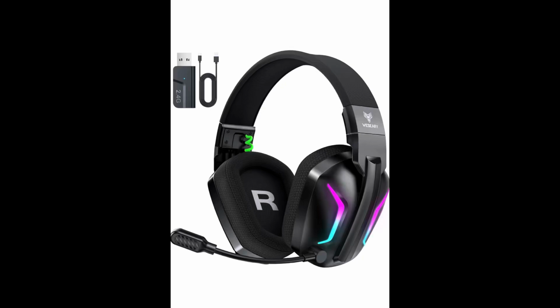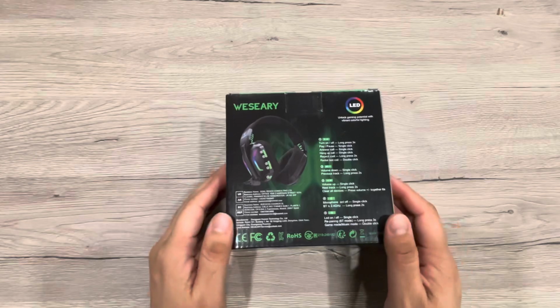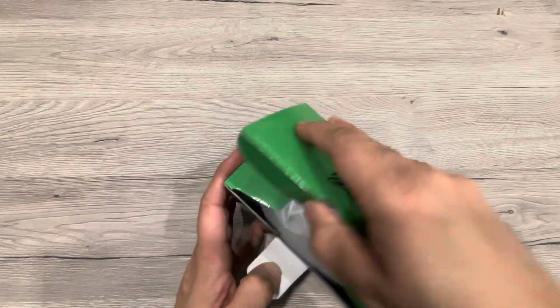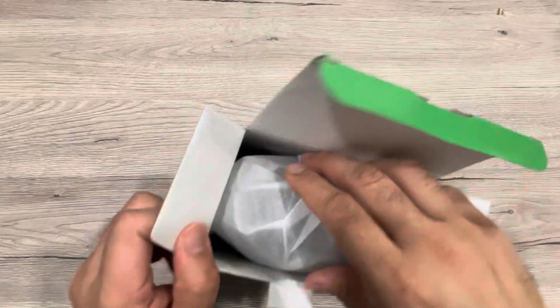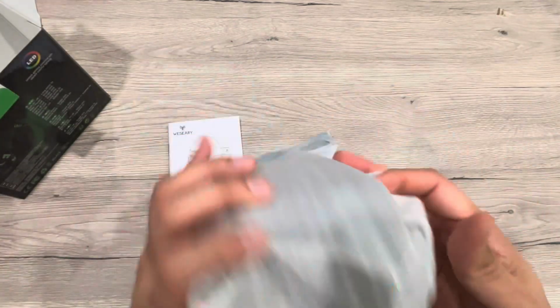Hey guys, we received this wireless gaming headset for PC, PS5 for test and try. You can also use it for PS4, Switch, Mac. 2.4 GHz wireless gaming headphones with ENC noise cancelling, with Bluetooth 5.4 and the cool lighting effect. So let's just open the box.